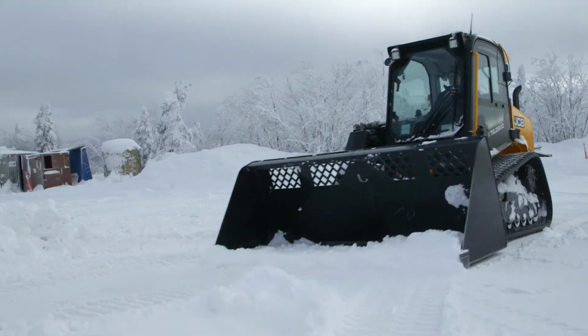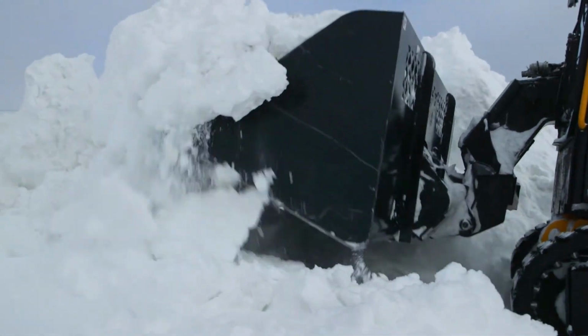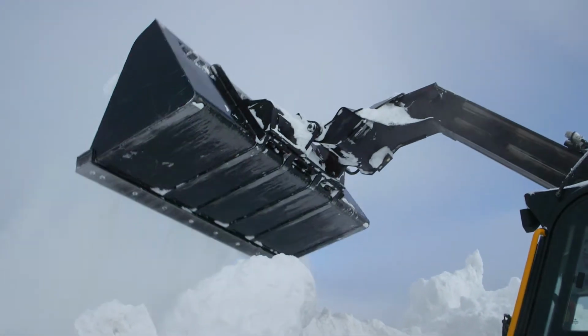We were spending 4 hours with 2 people to do our parking lots. With our new Teleskid, now we can have one person take care of everything in 2 hours. So we have a significant cost savings in both equipment and in employee hours.